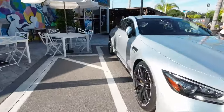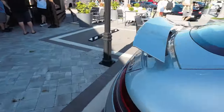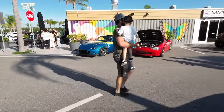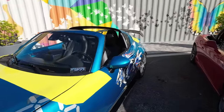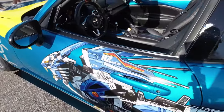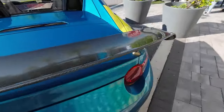Mustang, I think this is a GT. GT43? No, 63S. My bad. Two Miatas. Actually, the one on the left is wrapped really nice. Look at this wrap. Actually, that's sick. Actually, no, those are stickers, but still, that's sick though.